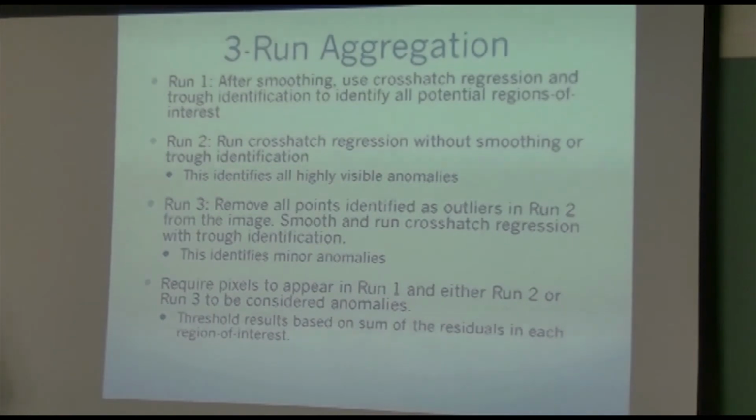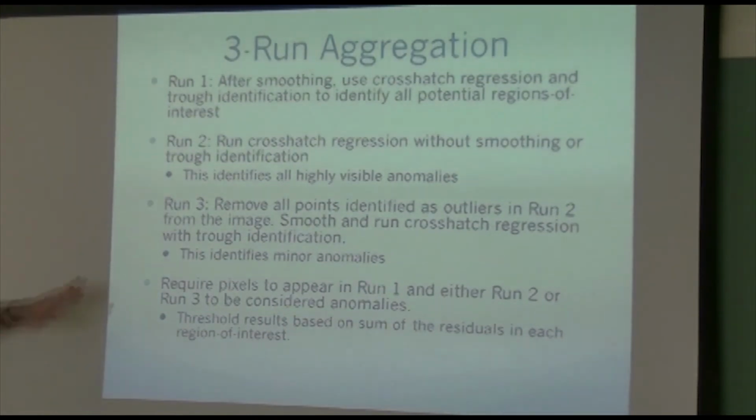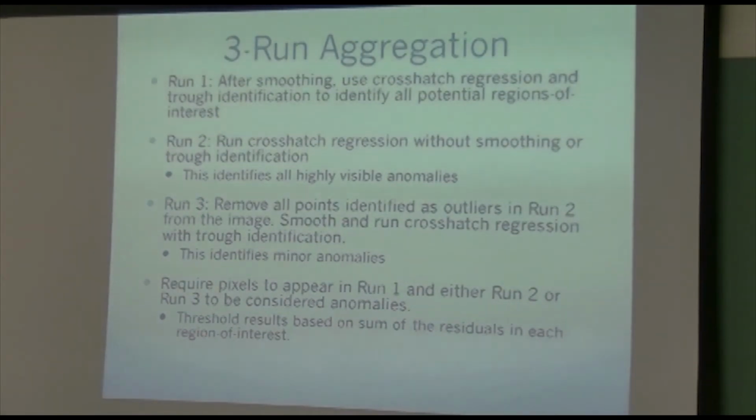Then I'm going to run my crosshatch regression again, this time without smoothing and without doing the trough identification. So here, I'm just going to find the things that are really big outliers, the things that jump out at you and are very easy to see. I'm then going to take all of the pixels that I find in that run and remove them from the image. And now I'm going to smooth that and run the crosshatch regression again with the trough identification. That's basically going to find the minor anomalies. So in run 2, we are finding anything that's really dark and easy to see. In run 3, we're finding the things that are really hard to see and really subtle.